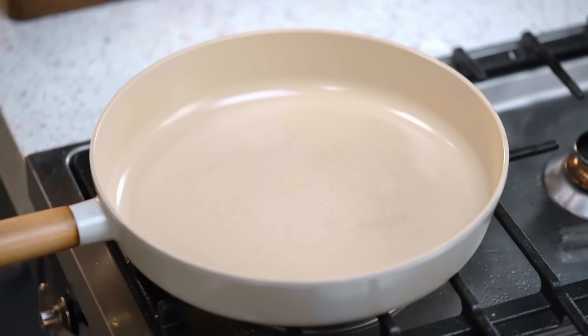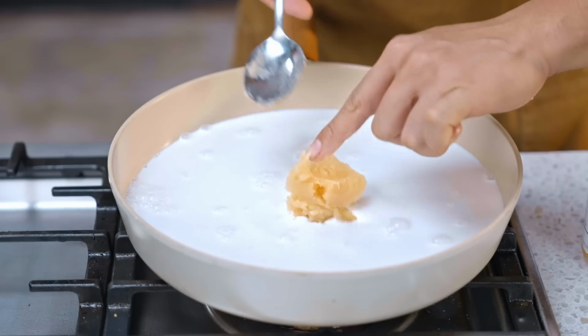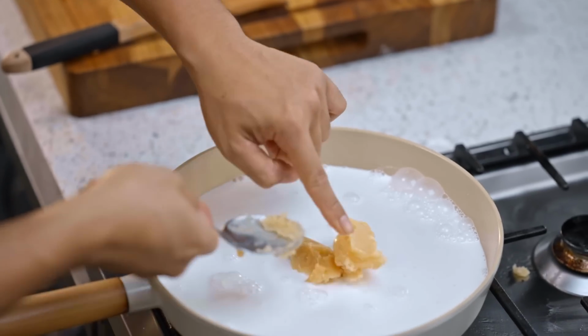Now that chef isn't here, it's time for my part, and luckily this is probably the easiest one. So we're gonna be making a caramel sauce inspired by latik. So this is sort of like a coconut cream caramel sauce situation. So first we go in with our coconut milk. We are gonna be adding some palm sugar. So now for the star of the show, we are gonna be adding patis.